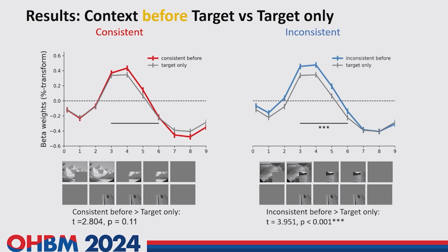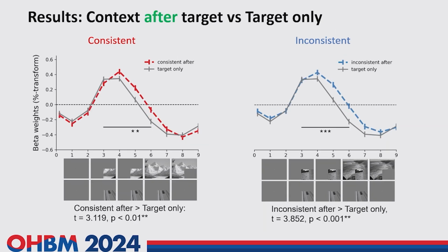In this plot, we can see only the inconsistent surrounding information before the target generated a significantly higher response than the target only. However, if the surrounding information and the target information come from the same image, this kind of prediction cannot increase the BOLD signal change compared with the target only. In the after conditions, whether we add consistent or inconsistent surrounding information after the target, both of them invoke a significantly higher response than the target only.